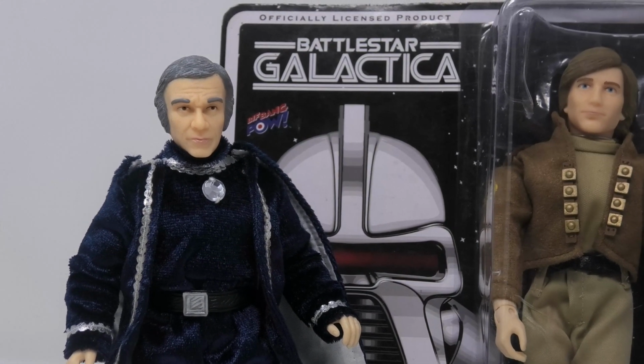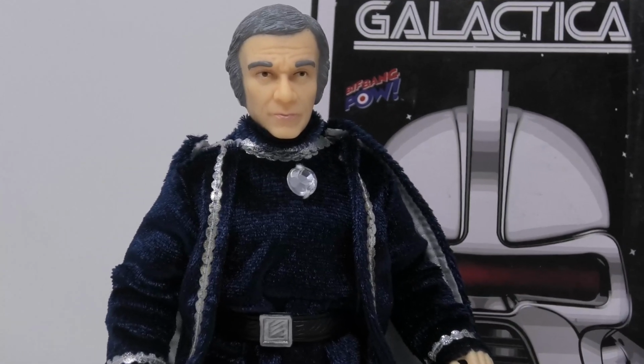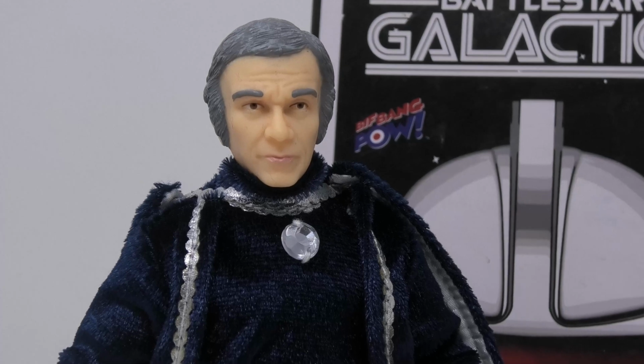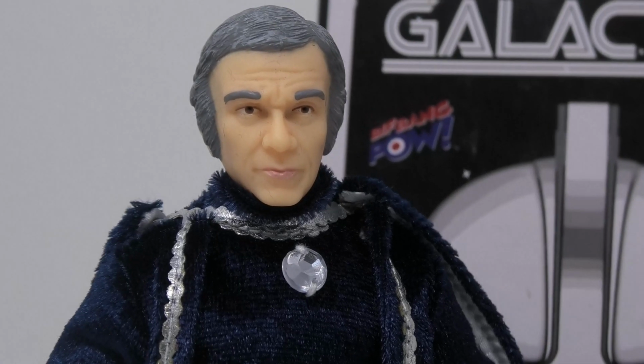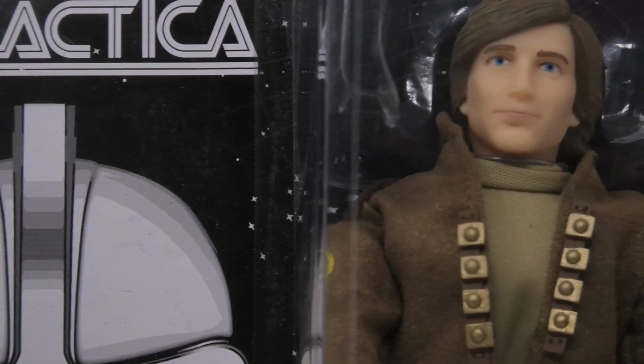And their soft goods are high quality. They captured the multi-layer outfit that Commander Adama wore on the show, as well as the Warriors battle uniform that you see here in a second on Lieutenant Starbuck. Just a really nice job.